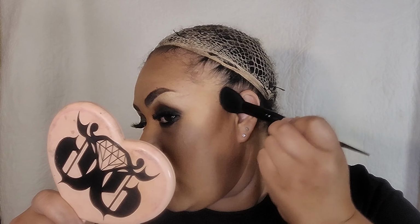So for lip color, I am going in with an Unearthly Cosmetics Satin Liquid Lipstick in the shade Savage. This is their black. It has a ballet foot applicator, so you don't need to dip in a lot.